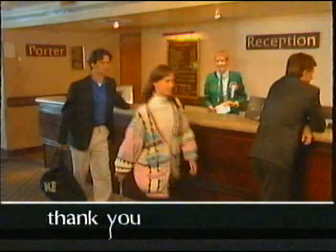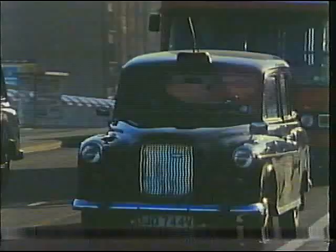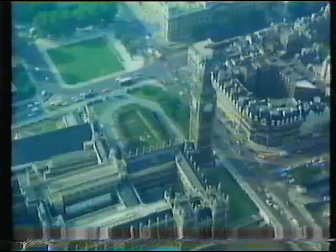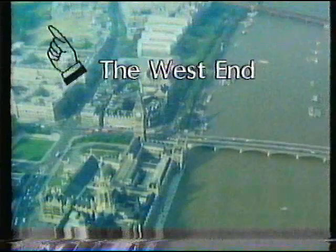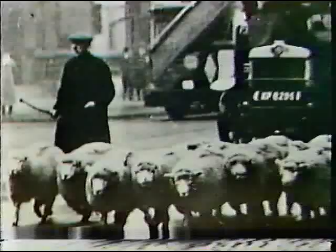After a night there, you'll be ready to take on London. London has three centres. The business centre, called the City. Westminster, where you find the Houses of Parliament and many of the sights of London. And the West End, which we'll look at later. That's the area for theatres and shopping, and is very popular with tourists.